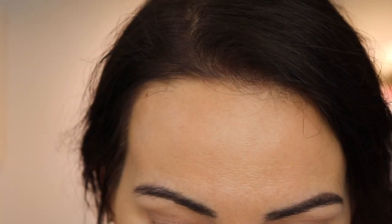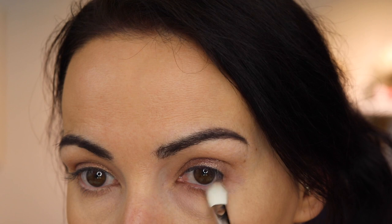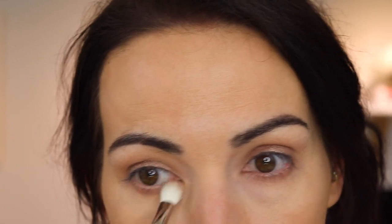See how pretty that is? Just a little wash. I'm taking that same shade from my Jouer duo, just so we have a little something down here. Just like that. Whenever I do my lower lash line, I tend to like go way down here.